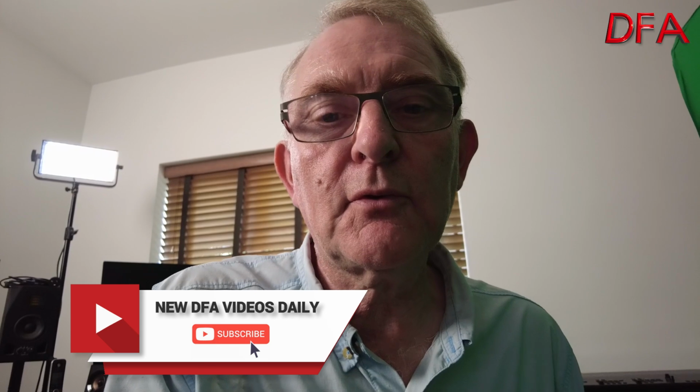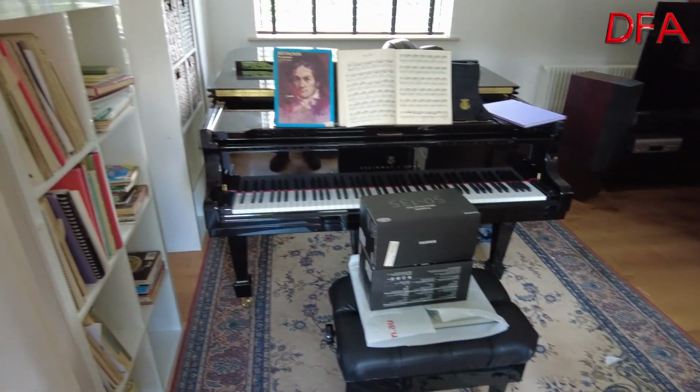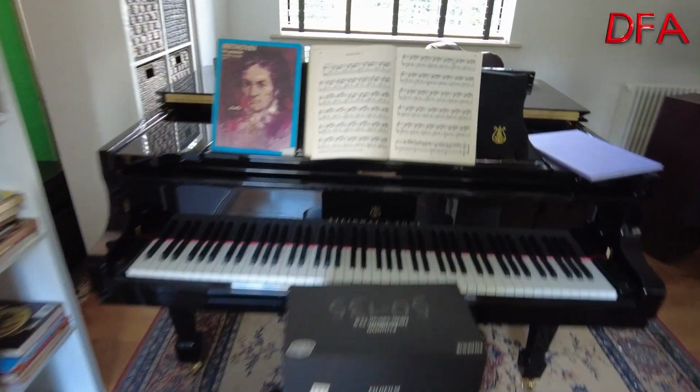And just one other little gem. Of course, my piano has also arrived, and I will just give you a little bit of a sense of that. So there we go. The piano is now in place.